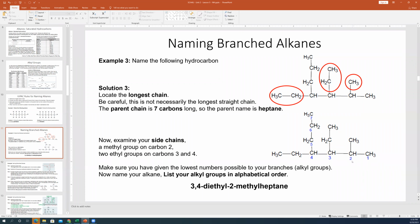I mean, if we pick this as carbon number 1, say we choose, okay, let's go this way, what happens? Then we know that we have our methyl group on carbon number 2, and then this one is on carbon number 3, and then this one is on carbon number 4. So it's 2, 3, 4.